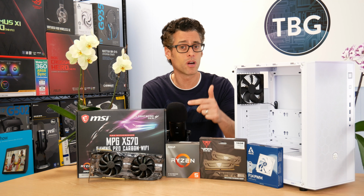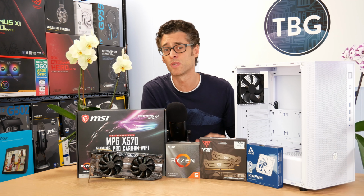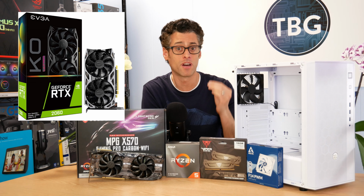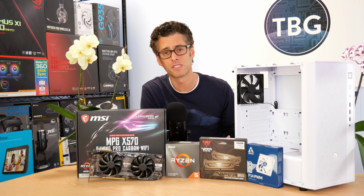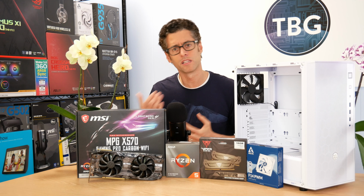And then you can also go with an NVIDIA GeForce-based card from EVGA. EVGA has partnered with NVIDIA to come out with a lower price RTX 2060 6GB card, really to counter the RX 5600 XT directly. And although the price isn't quite as low, it's about $320 most of the time, it is a little bit faster. So you're spending a little bit more and getting a little bit more speed.